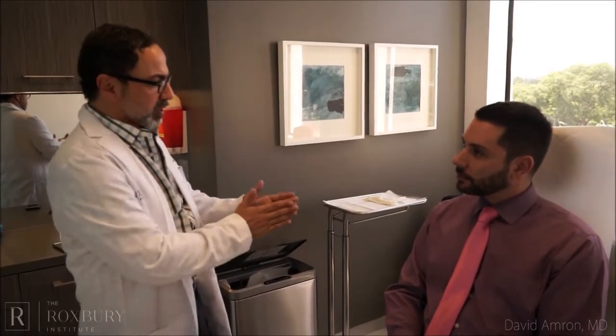So the 4 areas are expression lines. We're relaxing those with Botox or Dysport. We're repositioning tissue with skin tightening procedures. We're recontouring the face with fillers. And lastly, we're treating the skin to make the skin better.